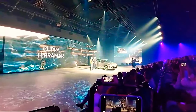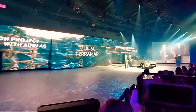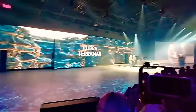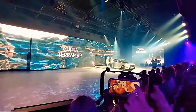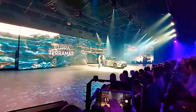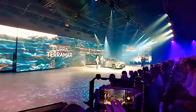This car, together with Audi, will also be produced at the Audi plant here in Hungary. But the name of it, Terramar, you need to understand, is not just the name of the place here. It's Terramar, where everything started four years ago, the place that we are all here tonight.